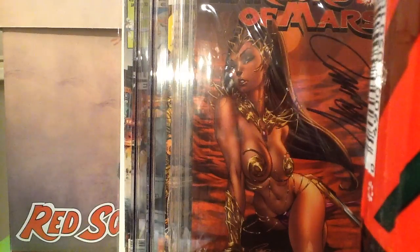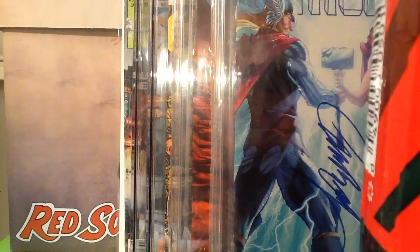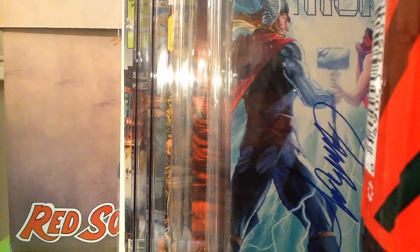This was signed at, where was it signed at? San Diego Comic-Con, and it's found its way all the way to my local comic shop here in New Jersey. I always find that interesting, how these things find their way across the country.